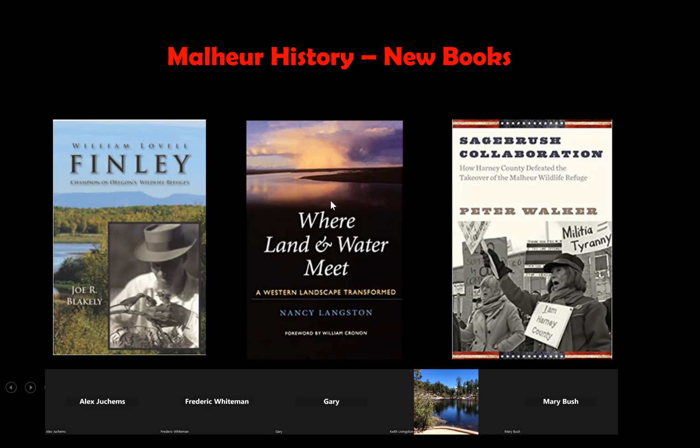It's really amazing. She talks about when the French trappers came here to trap the beaver. If you drove along the Blitzen River, there were like 30 beaver dams per mile. The Hudson's Bay Company at that time was worried that America was going to annex the Oregon territory, and so they hired Ogden to exterminate the beavers in Oregon, which he literally did. He exterminated virtually every beaver in Oregon, and so that changed the whole drainage system of the refuge.